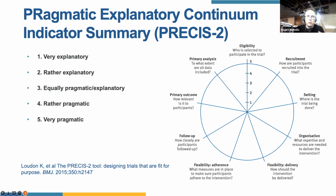Similarly with the follow-up, are we following people up every week, or would we maybe follow up at the same 2-month follow-up that you would have in clinical practice? Again, how does that reflect? We talked about the primary outcome, is it relevant to patients? And then the analysis as well. Are we excluding people who didn't follow the protocol, or are we including everyone who was given a drug and maybe didn't follow it in the same way? So those are all features that were suggested as ways we can look at a trial to see, is this really patient-oriented or pragmatic?